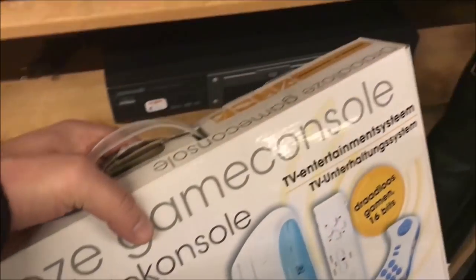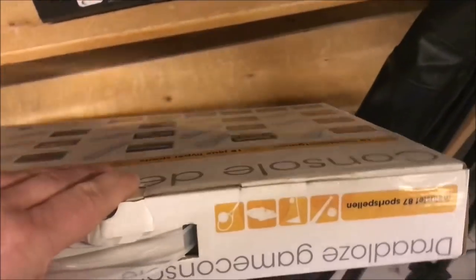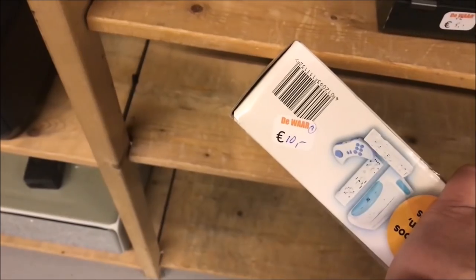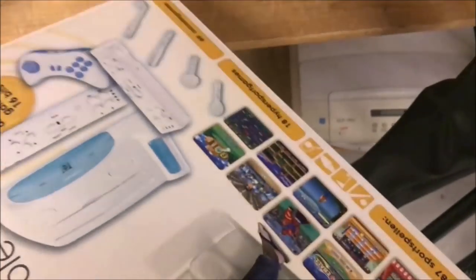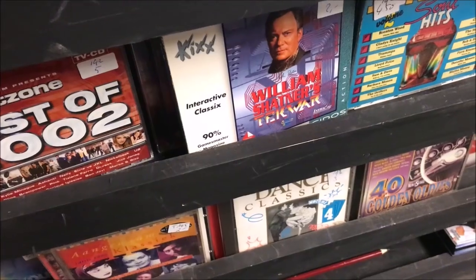And what do we have here? Just one of those Wii clone consoles. You see these more and more at thrift stores. They're asking 10 euros for it. That's not a terrible price. If you want to do some kind of YouTube video off it, well, it's possible.